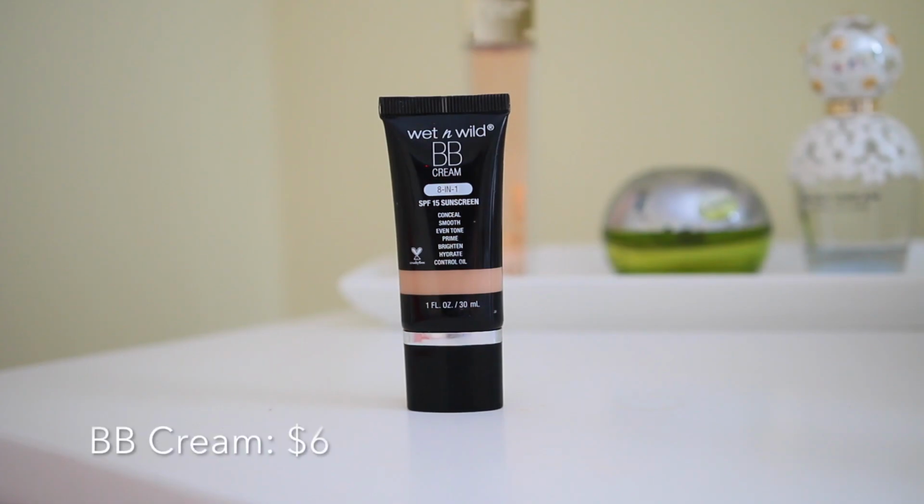Next up I have the Wet n Wild BB Cream. This is the 8-in-1 with sunscreen in it. It says it conceals, smooths, evens tones, primes, brightens, hydrates, and it controls oil. Now, I don't know about the whole control oil and brighten and all that stuff, but I do know that this is just a really good everyday BB cream.